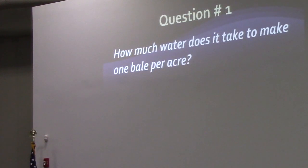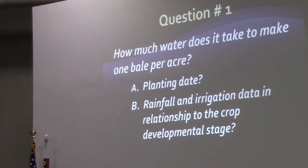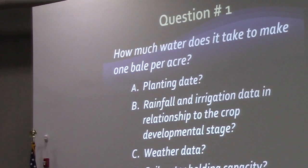The reason why is you would need to know when the planting date was. You would need to know how much rainfall, if you were dry land, or how much irrigation could be applied in relationship to the crop stage or the crop coefficient. You would also need to have weather data. And in addition, you need to know what the soil water holding capacity is. So what you really need to know to predict yield is the information that you get from potential evapotranspiration. That in itself is a strong indictment to learn how to do this. If you want to predict yield, if you want to be able to influence yield, then understanding potential evapotranspiration is the way to do it.